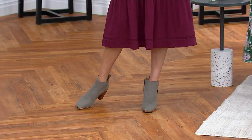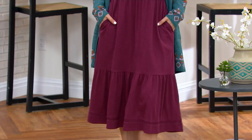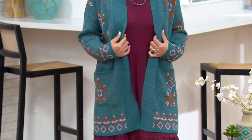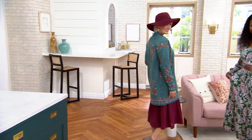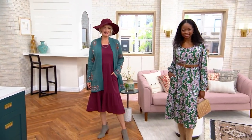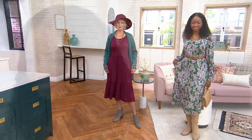Amanda styled this so beautifully with our Canyon Retreat cardigan. It looks amazing. Amanda's in the extra small. And when we see Jacinth, she's in that regular length as well, and she wears the medium. But nothing about this dress is overly clingy. If you want to make some definition at the waistline, you can.